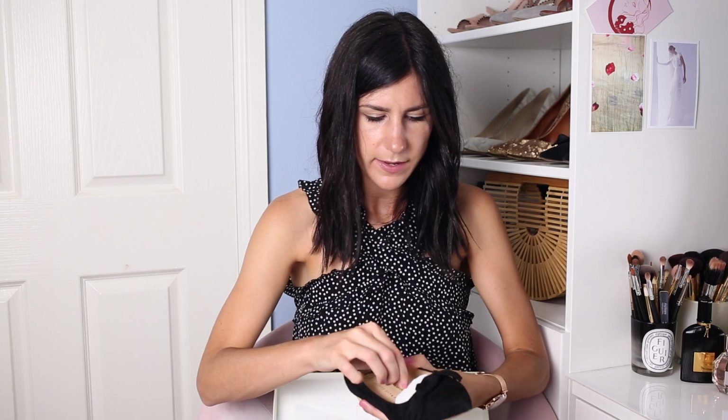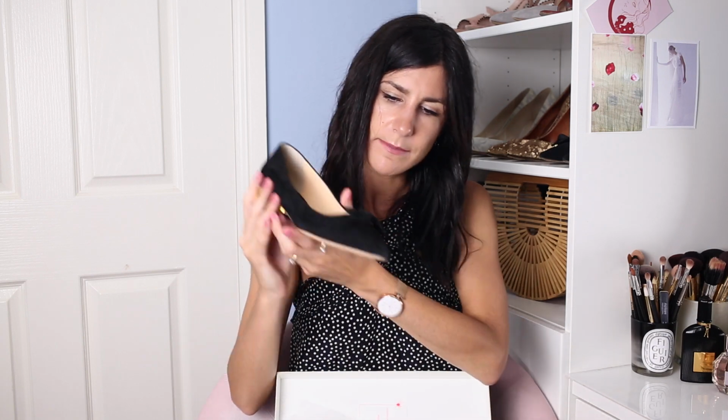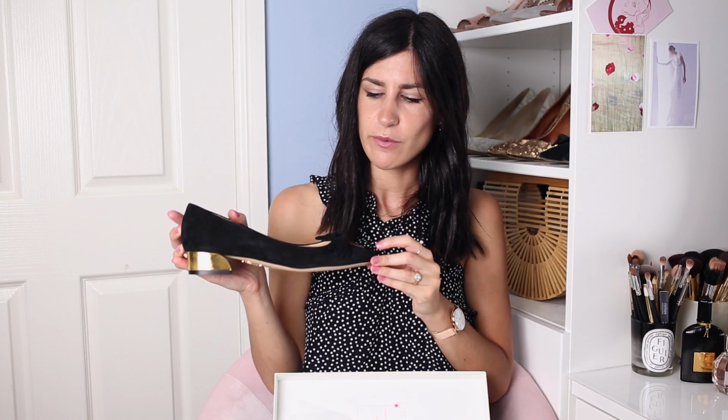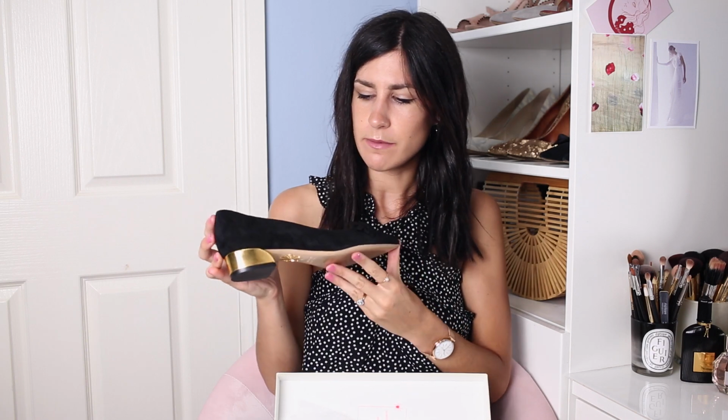Let's just get these out of the tissue paper. I went for these absolutely gorgeous pointed toe. They say they're ballerina flats, but they've got a bit of a heel, so really good heel. I think these are going to be perfect for work, actually. Wait a minute, let me pull the other one out. So these are what the shoes look like together.